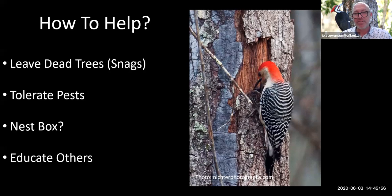Tolerate pests. Your pest is woodpecker food. So think of it that way. Maybe lay off on the yard care a little bit. Maybe all those caterpillars aren't such a bad thing. Give a thought to the fact that what we call pests are usually something else's food.